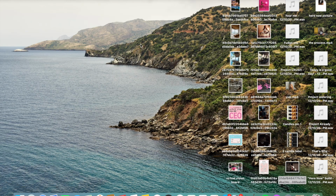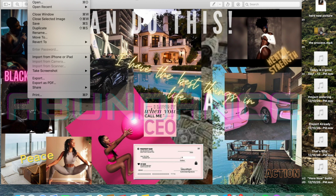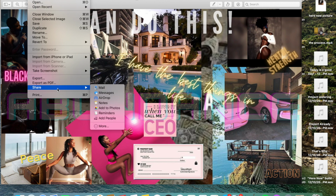Once I click out of that, it's right here. So I'm gonna go ahead and go to File and Share. Because I have a MacBook and an iPhone, I'm going to airdrop it to myself. But if you have a regular computer, just save it and send it to your email, and from your email, you can save it to your phone or save it to your iPad.